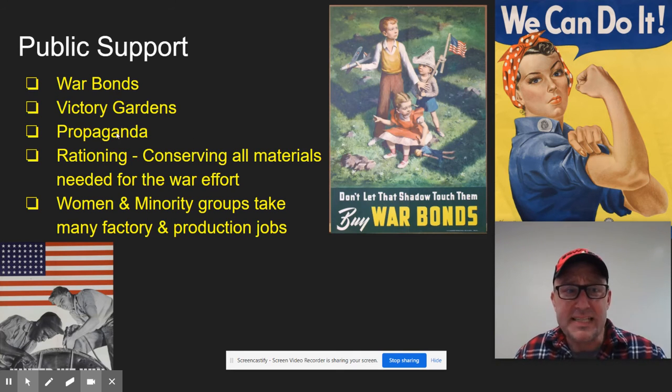So I'm going to skip ahead a little bit, and then I'm going to come back to these ones. I really like the war bonds, victory gardens, propaganda. We had covered all that stuff in the World War I unit. I essentially think that stuff gets recycled and used over again, and it's really comparable in both world wars. But how people's lives were affected on the home front was primarily through rationing.